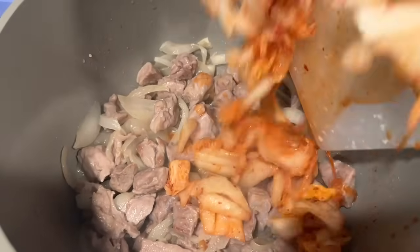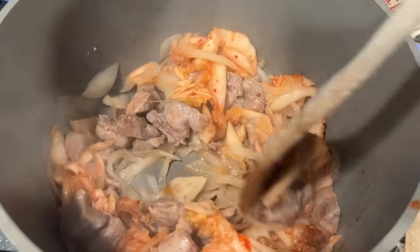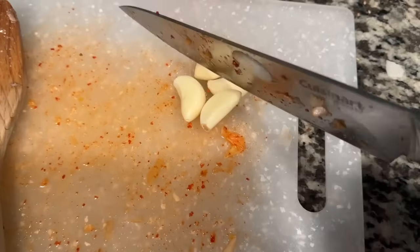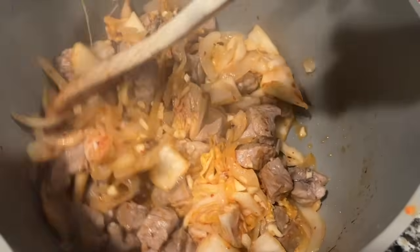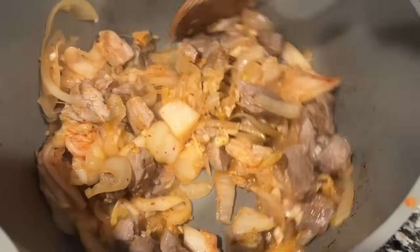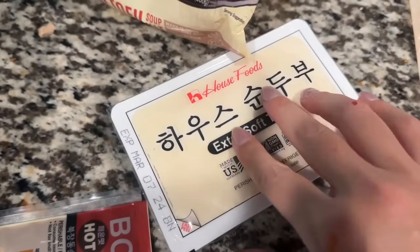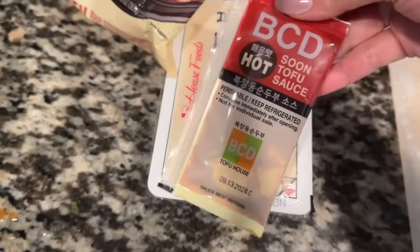And you're going to finely dice some kimchi. I do like about half a cup. You can do a cup. And now you're going to stir fry that all together. And then you're going to chop up some garlic. Now, inside the kit, it's going to come with a soup base and then also a tofu. So since it's Glenn and I making 2 soups, but there's honestly leftovers with this. And the tofu, they give you so much. So I only use like a pack and a half.